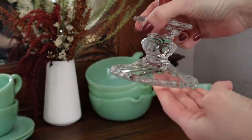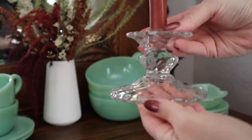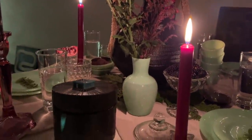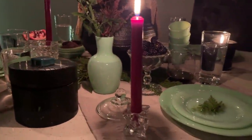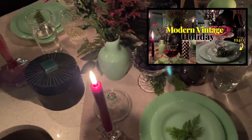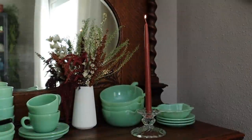On top of that, she had these candlesticks that I actually used in this holiday video. I was using them upside down and I put berries, I think, or chocolates on them. And then later she came over, and she's like, did you know these were candlesticks? So, me just trying to use things in the wrong way.